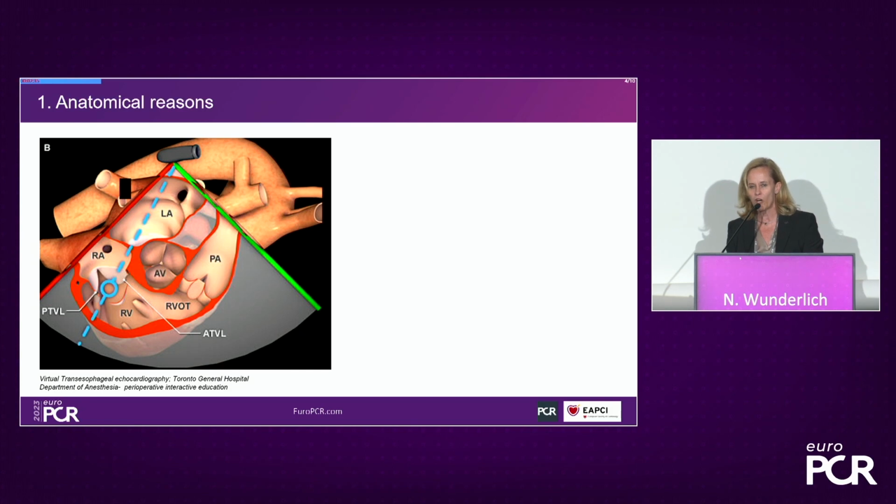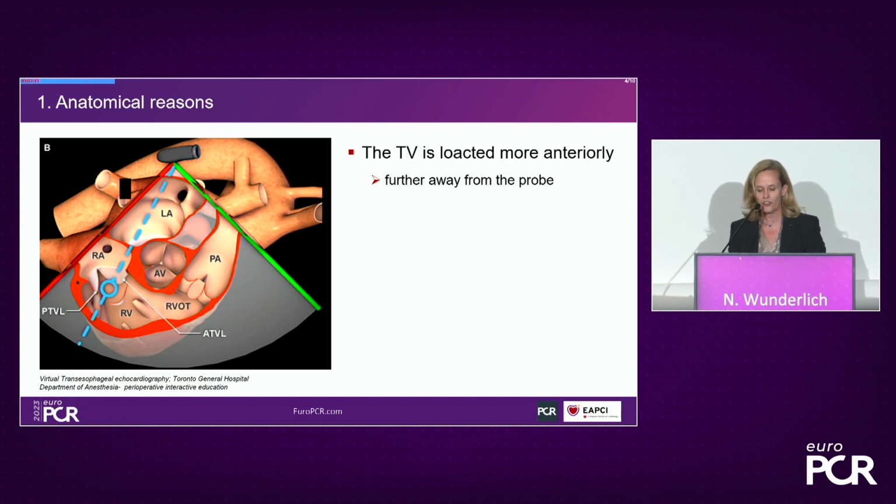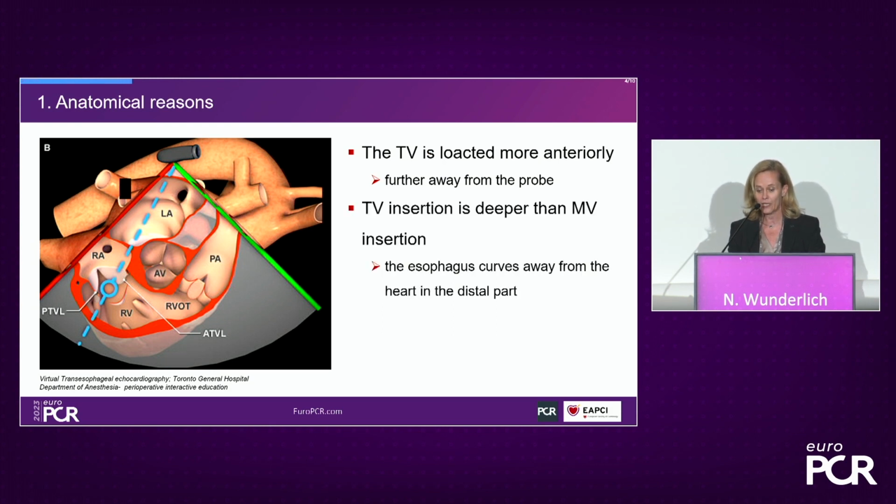And why is it more difficult to visualize the tricuspid valve? There are anatomical reasons. The tricuspid valve is located more anteriorly, and this means it's further away from the probe. The insertion of the tricuspid valve is deeper than the mitral valve, and this means the esophagus curves away in this region from the heart, and this makes it more difficult to see the tricuspid valve.